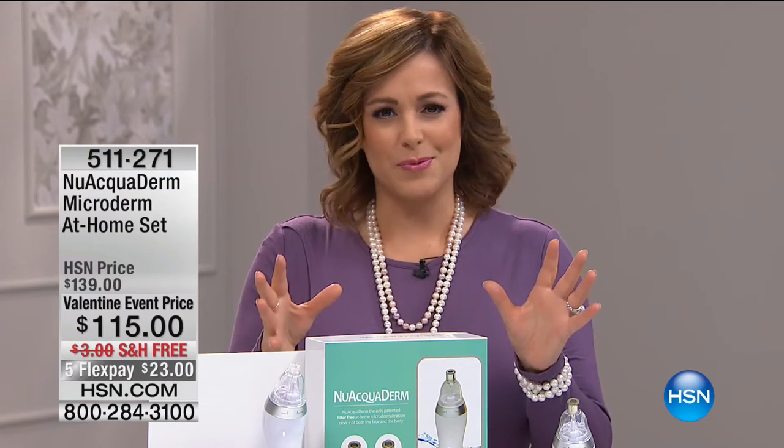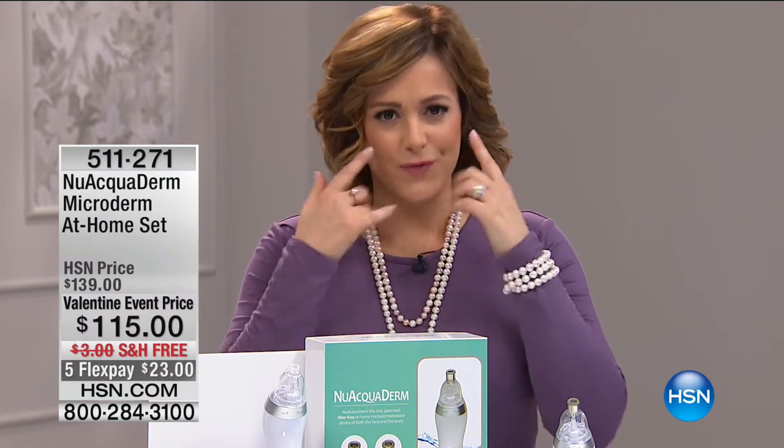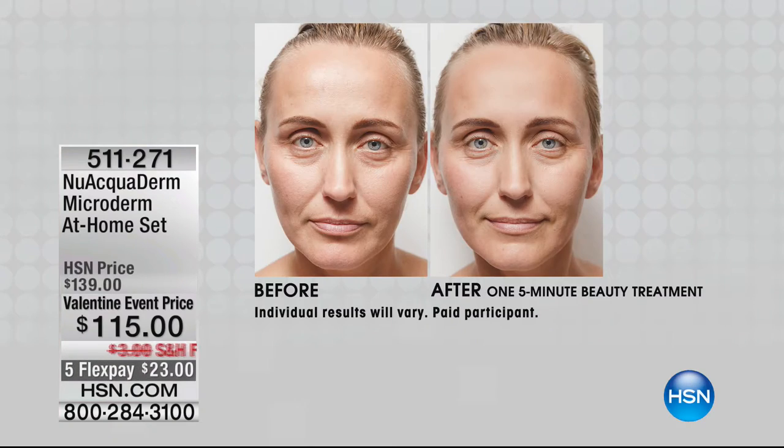We hear every beauty expert talk about the benefits of proper exfoliation. And you know what? You're going to be able to exfoliate that dead, dull, dirty, dingy looking skin from the surface of your skin to reveal your bright, natural radiance. You're going to do it the way the pros do, but with your own at-home microderm tool.